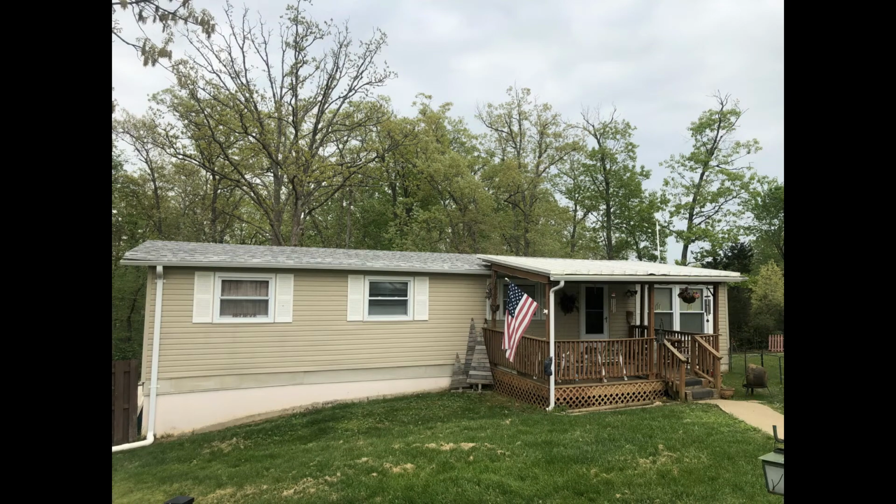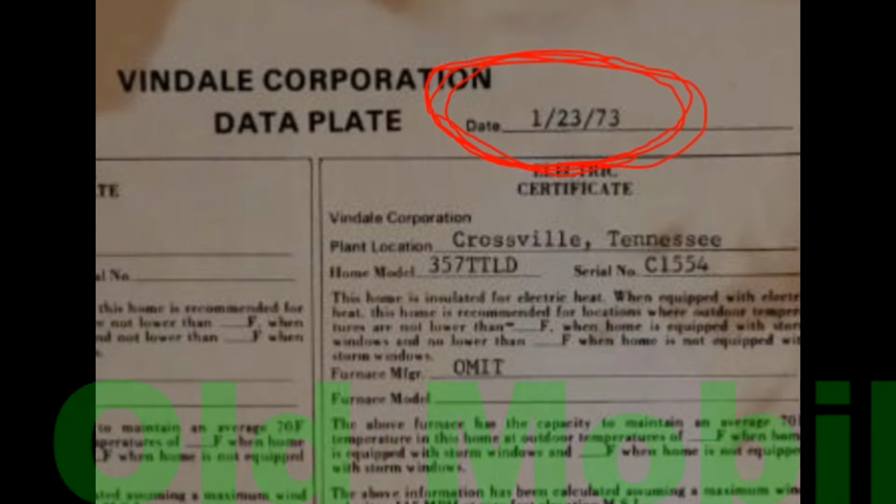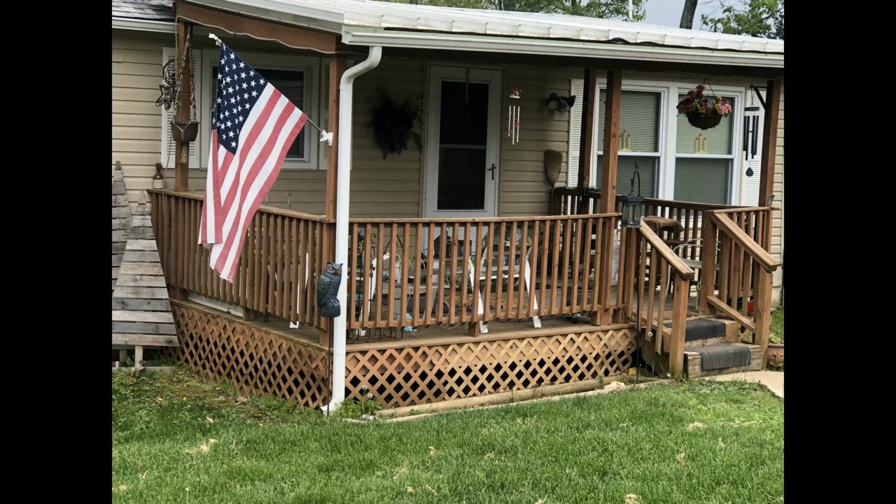This is my second video documenting areas around the park that need improvement. Today we're going to be looking at the caretaker's home. And while it may appear to look nice from the outside, there are quite a few issues with it that need to be addressed. First of all, the caretaker's home is actually a 49-year-old mobile home. It was manufactured on January 23rd, 1973.